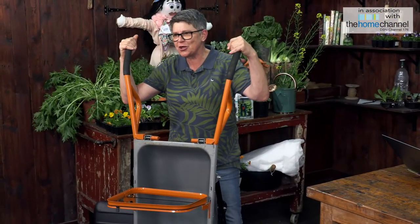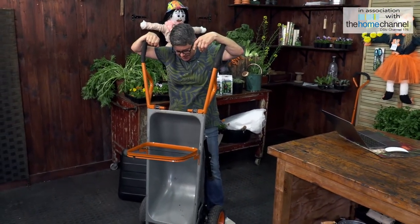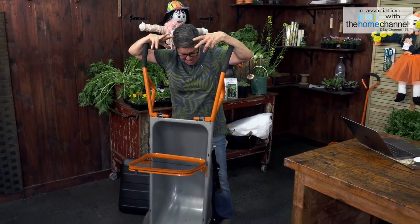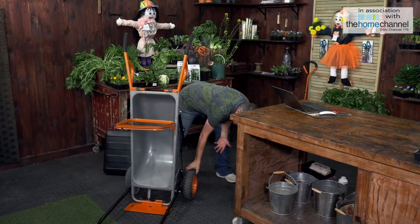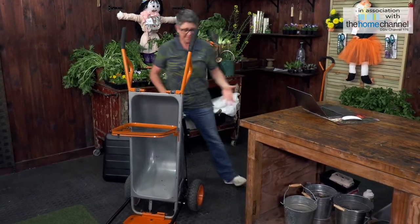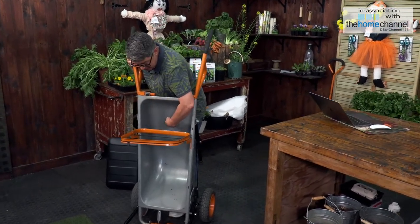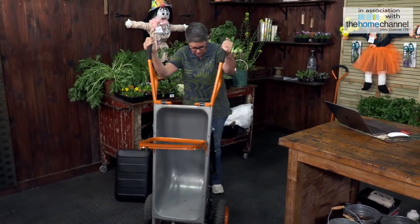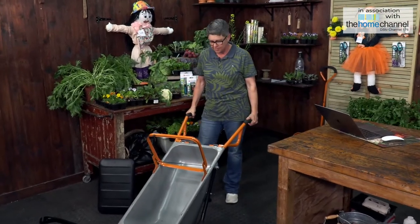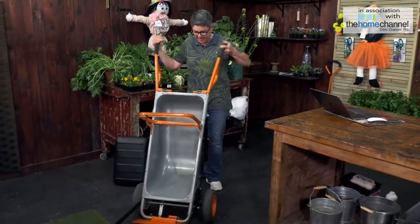Now, guys, this is called the Works 8-in-1 Aerocraft. And it's an absolute beast. It's got so many gadgets and gizmos. It's got tires that will never deflate, which is great. It's got this great bin, which is nice and big. It has so many uses. Besides being a normal wheelbarrow, you can also put it like that.